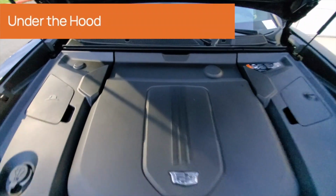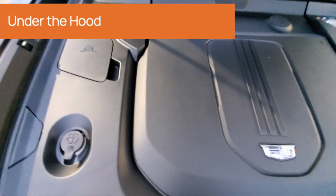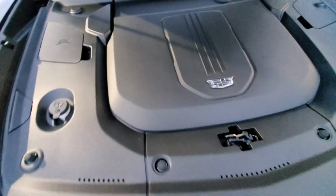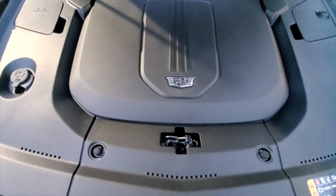Alright, and then let's go and talk about what's under the hood here. You can see under here you have a bunch of electrical components. The Cadillac has stuck in electrical components in here, and you can also open this hood up to add windshield washer fluid. So that's mainly what's under here. So in case you're curious, that's what it's like under here.